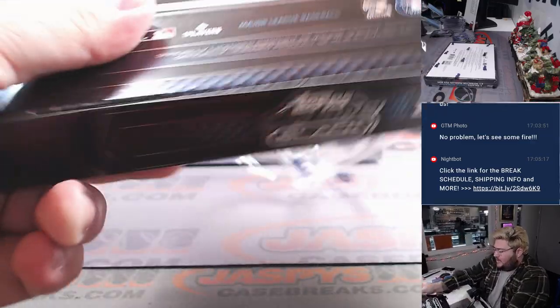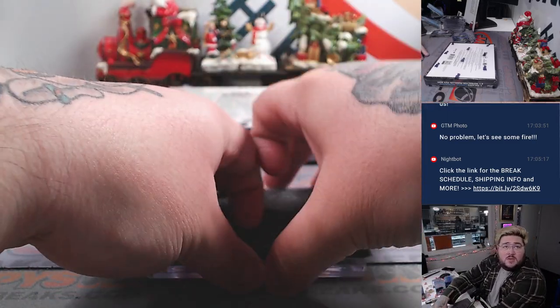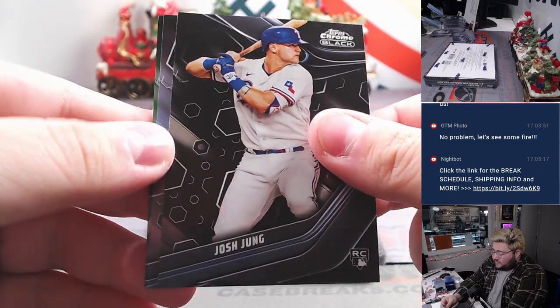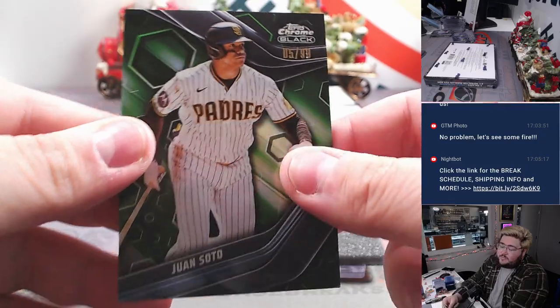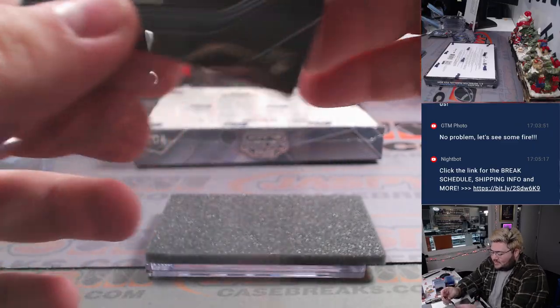And box 11, Sefton Lax box. I want to get someone here. A banger before we call it a break. Got Josh Jung on the front. Another two parallel here. So Josh Jung, Paul Goldschmidt out of 199 for the Cardinals, and a green Juan Soto. That's Padres edition, 5 out of 99. So Kenneth with the Juan Soto. Goldie going to the Cardinals, and Jeff, that Josh Jung base rookie going to the Rangers, and Nestor.